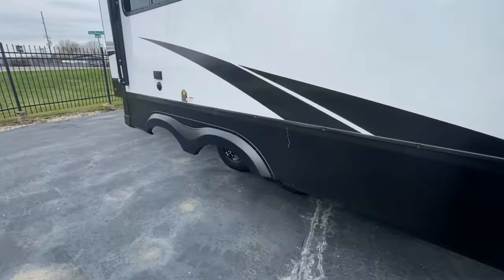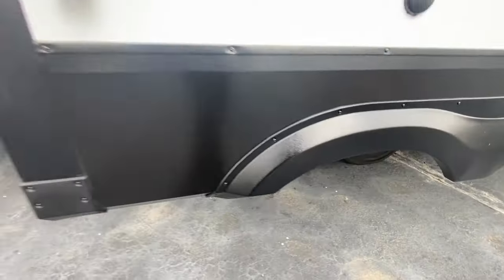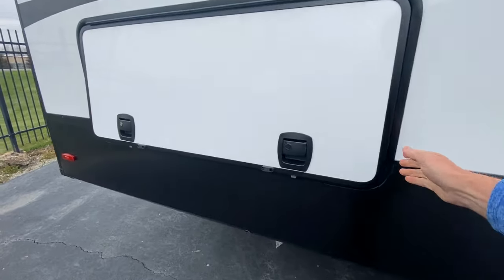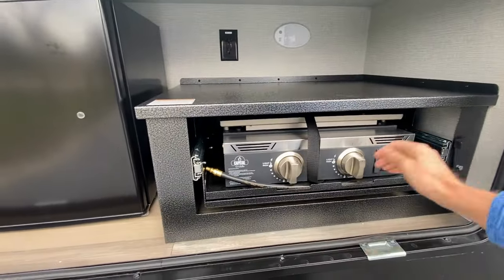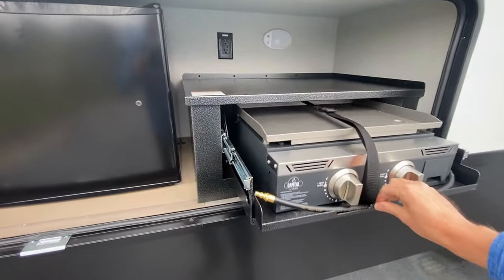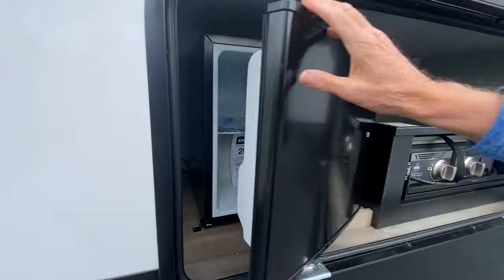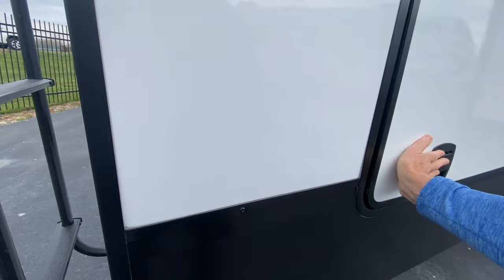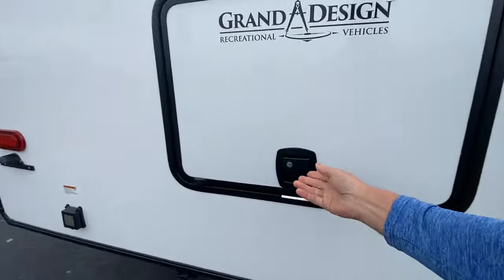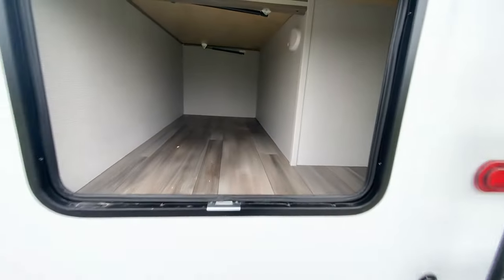Tandem axle that you can see right there. I do want to show you the outdoor kitchen. So we have a 2-burner flat top, a dormitory style and size refrigerator, and then around the back, very nice amount of storage here. And we'll show you that from the inside as well.